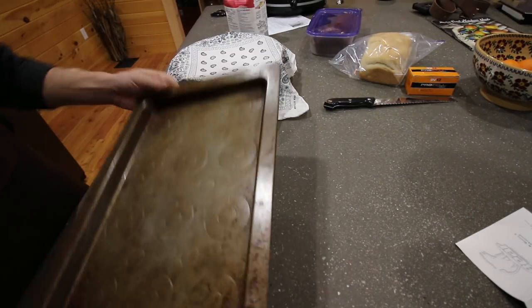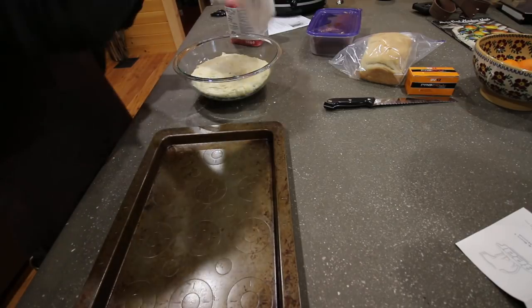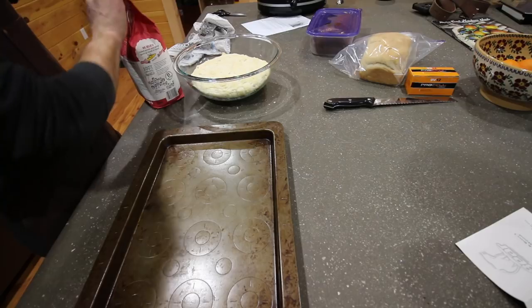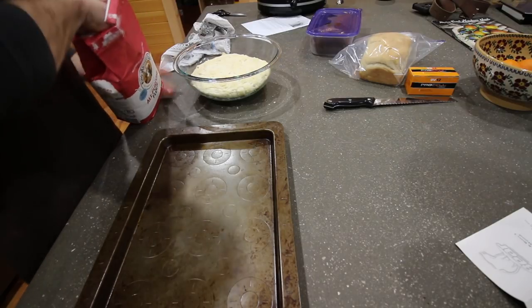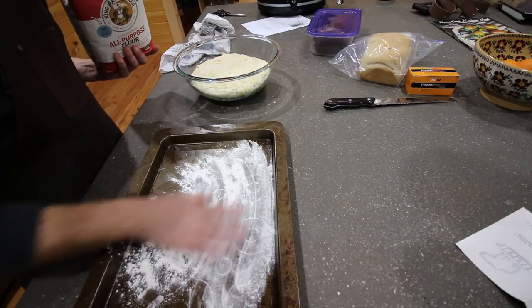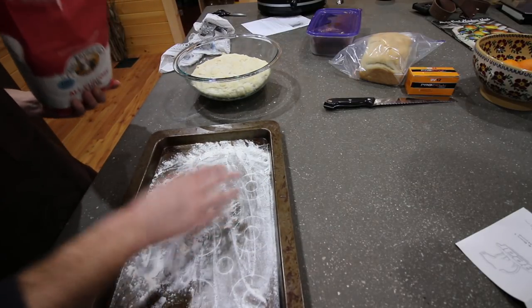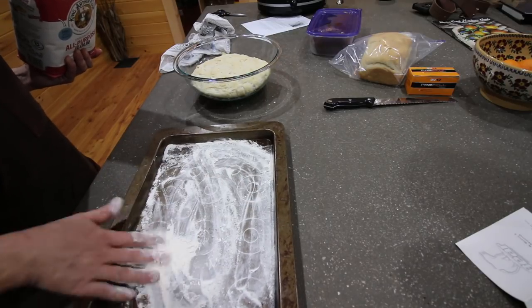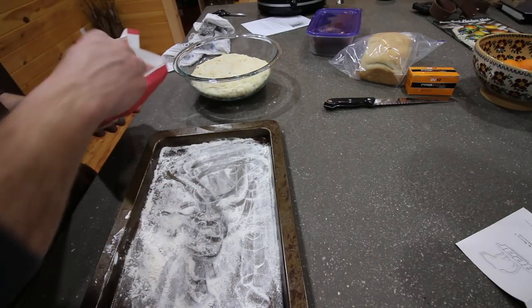Now that our dough has been resting for a minimum of 8 hours, we need to flour our working area. What I like to do at this point is I like to have a cookie sheet I can put it on, flour the cookie sheet. We're not gonna bake on this, but I like having the cookie sheet so that way we can move the dough around while we let it rest again.